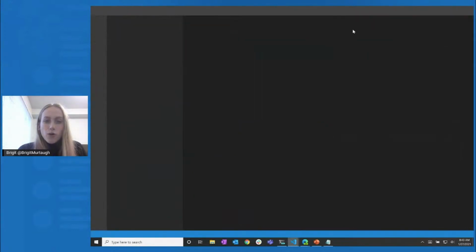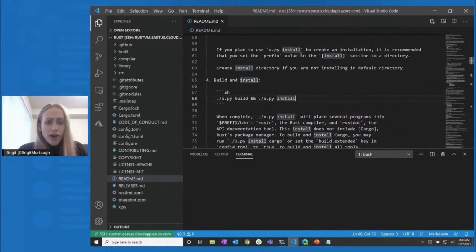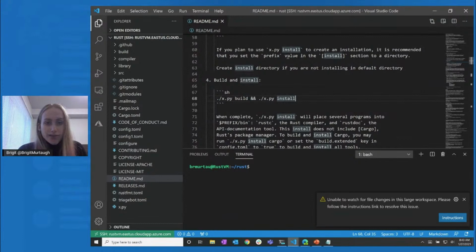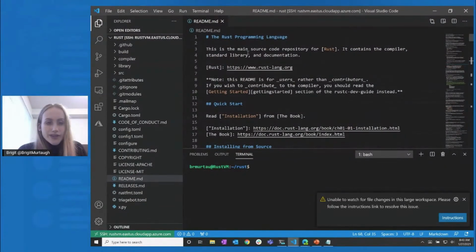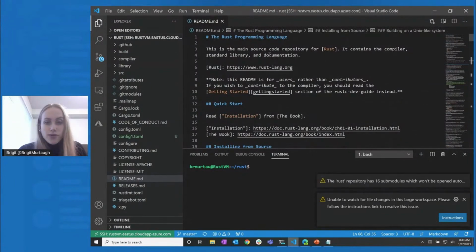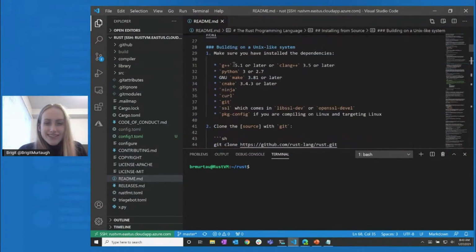And here I've actually already done a git clone of the Rust source code on this VM. So that's already set up for me, which is super convenient. And yeah, so we can see here, I have the README open, the Rust programming language. Close out these notifications for now. And just by looking at this, I can see it has quite a few dependencies required. And I'd really like to keep my local computer free of all these dependencies.